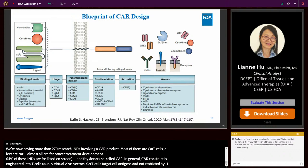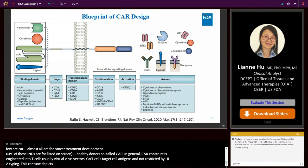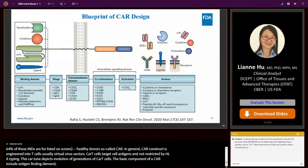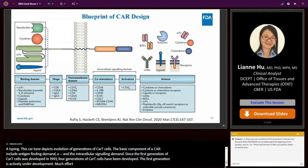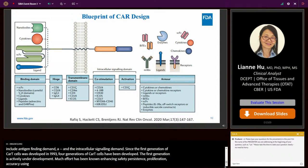This cartoon depicts the evolution of generations of CAR T cells. The basic components of a CAR include an antigen binding domain, a hinge, a transmembrane domain, and an intracellular signaling domain. Since the first generation of CAR T cells was developed in 1993, 4 generations of CAR T cells have been developed. The 5th generation is actively under development. Much effort has been on enhancing safety, persistence, proliferation, efficacy using genetic engineering techniques, including genome editing, especially CRISPR techniques.